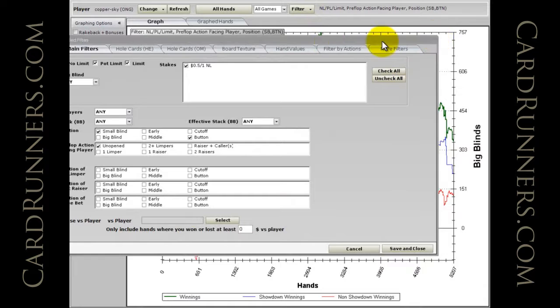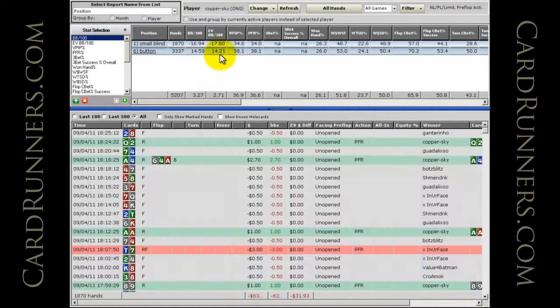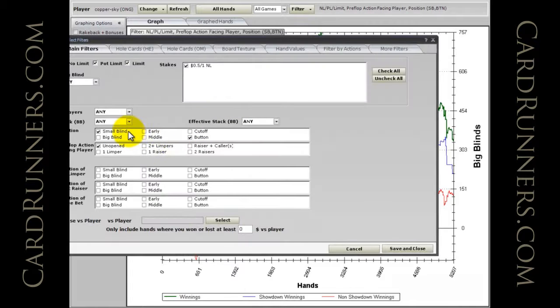So let me take a look at reports. From the small blind, we're actually down. From the big blind, looks like we're winning at about 15 BB per 100. So let me look at it position by position. Let's start with the button.